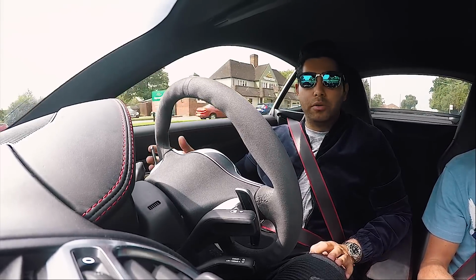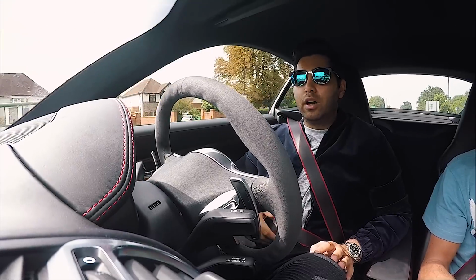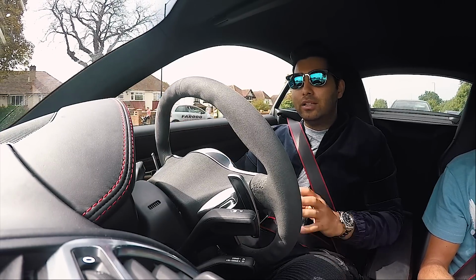The other cars that we've been reviewing, like the 720, obviously north of 200,000, near 300,000 pounds. The SVR, again, north of 100,000 pounds. The Ferrari as well, of course, you guys know the figures. This car falls into a different price bracket, so I thought it'd be cool. This is actually a super fun car.